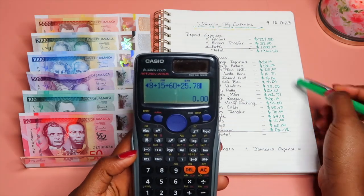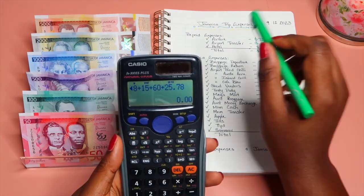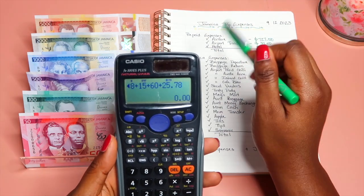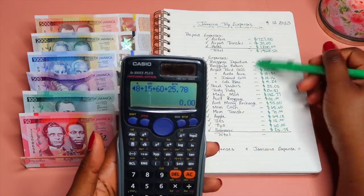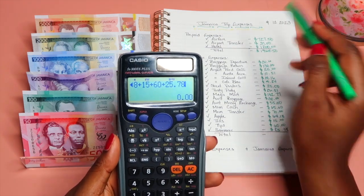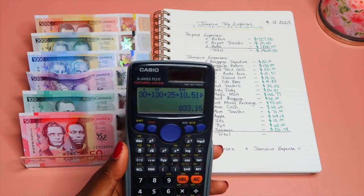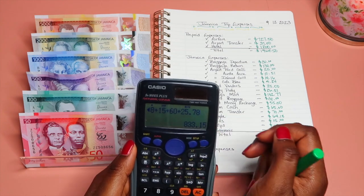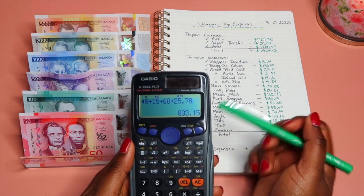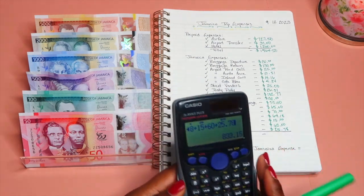Okay, y'all, so I'm gonna put in all of the numbers, and so how much I paid while in Jamaica. The goal for August was not to spend over $1,000 while in Jamaica, but the total amount I paid while I was there was... holy shite. So in Jamaica itself, I spent $833.15. Gosh damn.